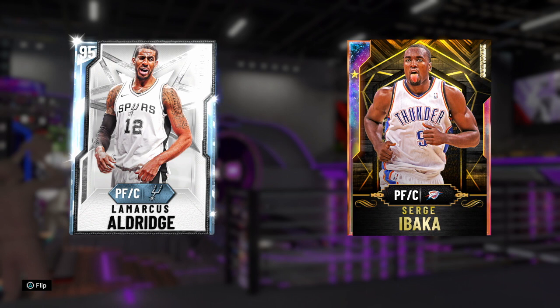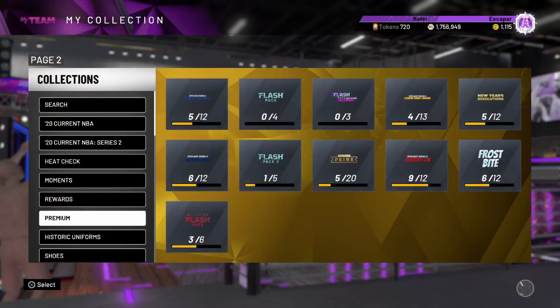A lot of people have been hating because he doesn't have clamps, but they've also been comparing him to David Robinson, who also only has bronze clamps, so the comparison really doesn't work out in my opinion, but again, that's just me. Check it out if you guys want to.